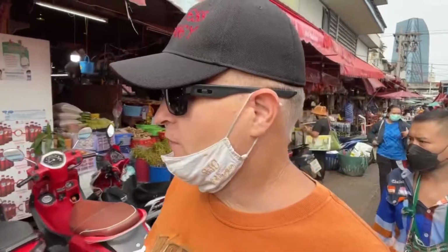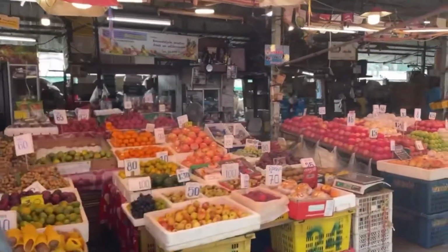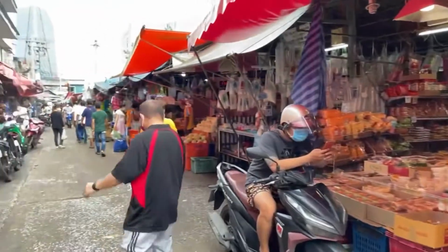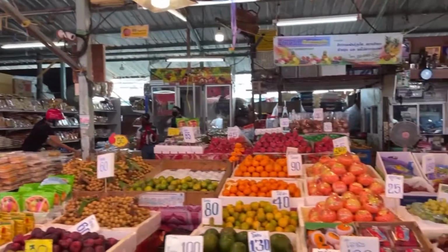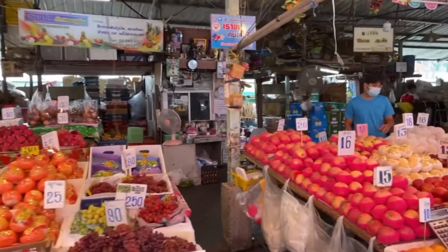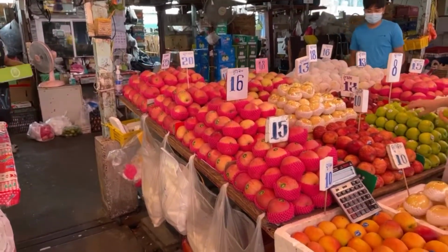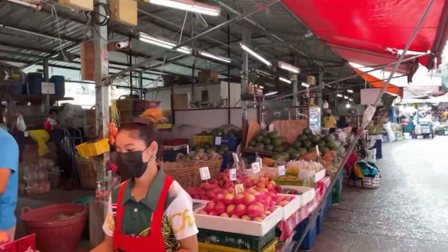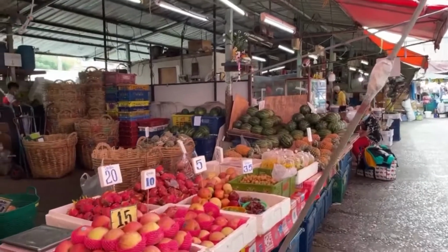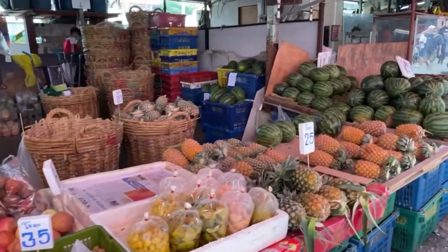So we've left the fresh meat area. Now we're into a lot of the produce. So let's look around here. Sawasdee krap. So a lot of the produce will be displayed here. Like the apples, I don't know why they do it, but they always put these little wax things around the apples, I guess to show that they're really fresh. But the apples are really a high dollar item compared to most fruit here. Then you'll have other stuff, the dragon fruit and pineapple, of course.